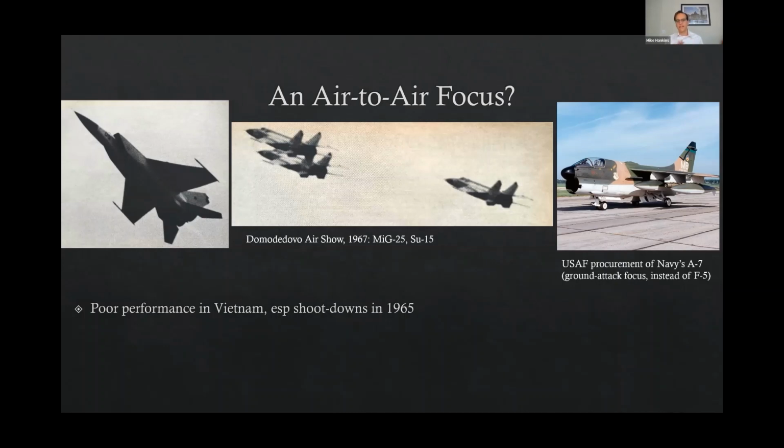So right around the same time that's happening, you have this air show in 1967 where the Soviets reveal some new airplanes, the Su-15 and the MiG-25. The MiG-25, really, there's no other way to say it, just scares the hell out of the Air Force. I mean, they look at this airplane and there's a few things they don't realize about it.